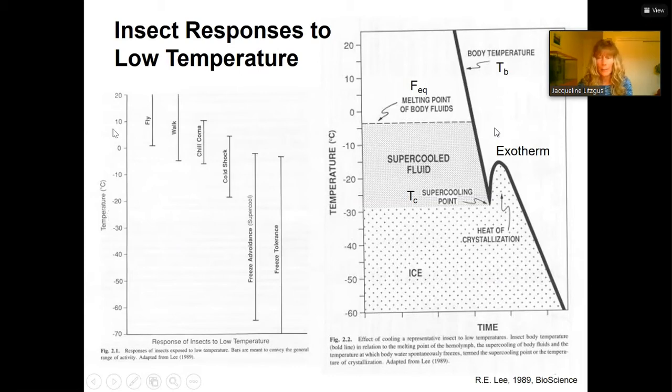on the y-axis we have temperatures. So we have above freezing, and then we see these temperatures going down to -70. And it tells you the different things that happen to insects. So at cool temperatures, they can still fly. And then when you start getting a little bit below zero, sometimes they can still walk, but then a chill coma can come into play. And then cold shock can come into play, and there's cold shock and heat shock proteins that play a role in how the insects respond. But these are the two that I want to point out here.